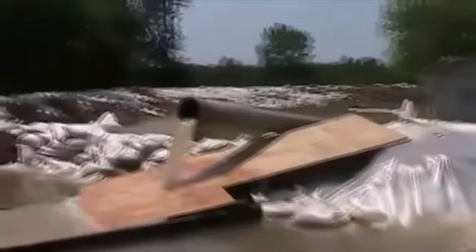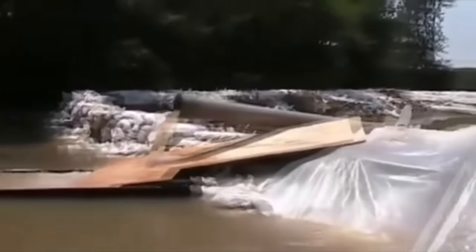Number 4. An Arkansas man builds a fortress out of mud and rocks to protect his home from a flood. Some of the water got through, but the dam did its job pretty well and mitigated most of the damage.